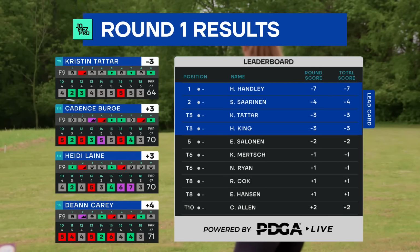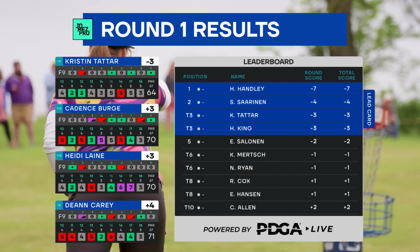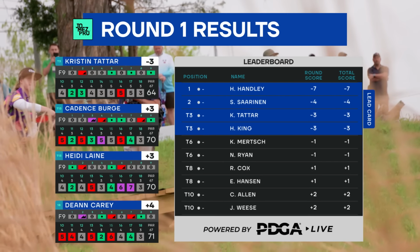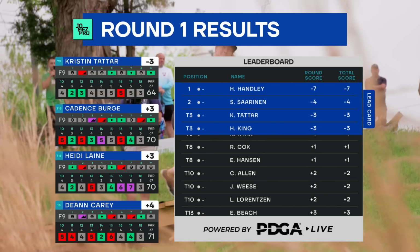Oh, man. Our lead card tomorrow, Holland Hanley leading the way, 3 strokes above Silva Saarinen, 4 strokes over Kristin Tattar and Haley King, Evelina Salonen in solo 5th, and then a pretty big tie for 6th, only the top 7 ladies under par. Back 9 played hard.